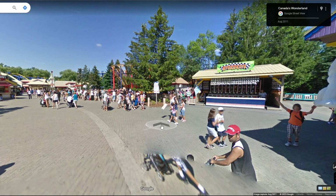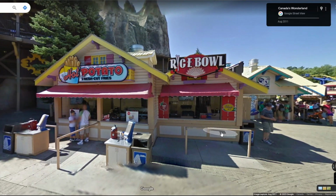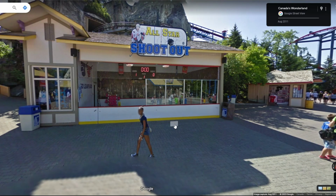Thunder Run is still all the exact same. This hot potato section here, this got turned into Alpine Cheesery, which also has grilled cheese of lesser quality than the ones in Planet Snoopy. I don't know why they're worse than the ones in Planet Snoopy, but they just are. All-Star Shootout here. This got replaced with, I think it's called the Marketplace, which is just kind of like Wonderland's equivalent of a convenience store. Like you can get little pre-packaged sandwiches and small bags of chips and stuff, fresh fruit as well. Just all different types of stuff that you would find at a Circle K or one of those convenience stores that you find on the routes.